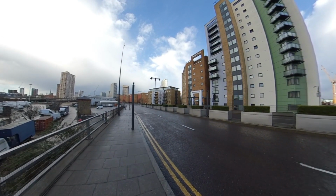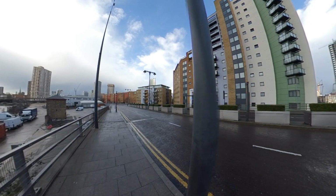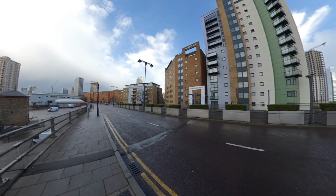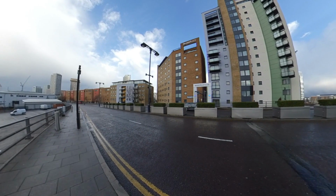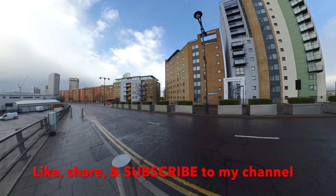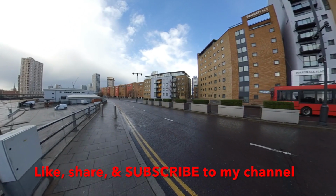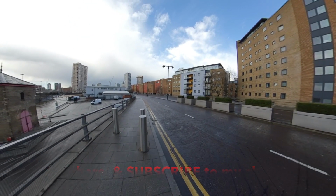This housing development continued down for quite a while. I'd be walking for another half an hour or so down this road with this building work carrying on all the way down to the end. Unfortunately, this was where my battery was about to run out. I didn't realize it. It's only afterward that I saw the battery had come to an end here. So we are coming to the end of this video because the battery is about to give up the ghost.